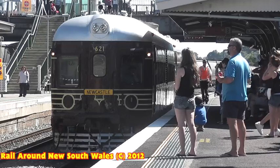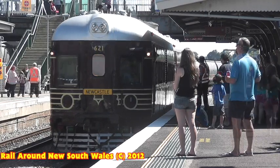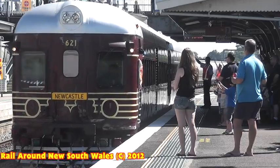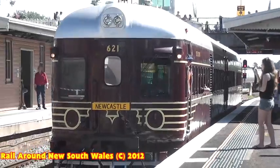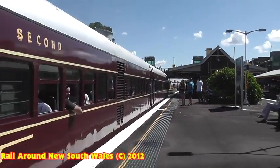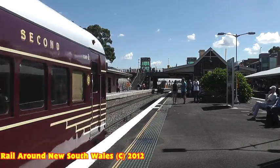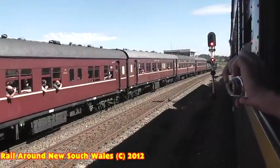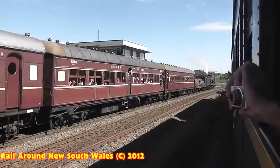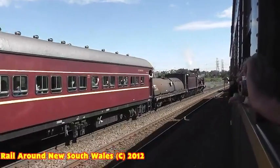Meanwhile, 621 and 721 from the Paterson Rail Motor Society are seen taking passengers to Newcastle as well. Sunday, April 10th, 2011 also saw the great train race between 3265 and 3526 and a Tiger Moth biplane between Newcastle and Maitland.